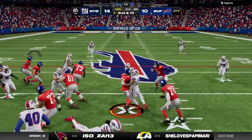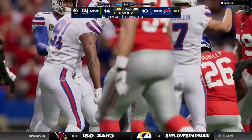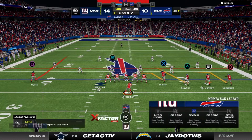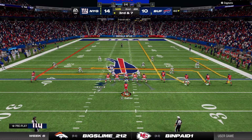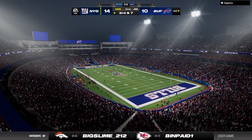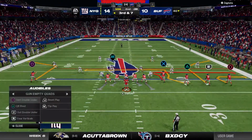Barkley, inside handoff. And he's dropped right at the 40. Gain of 3. And they're going to speed things up here. Well, looks like they'll move things around here. The Bills are going to go ahead and use their final timeout. And with halftime on the horizon, they'll be out of timeouts from here forward.